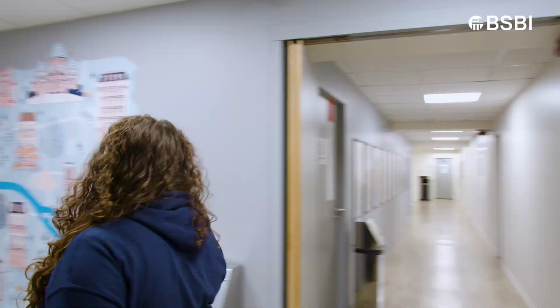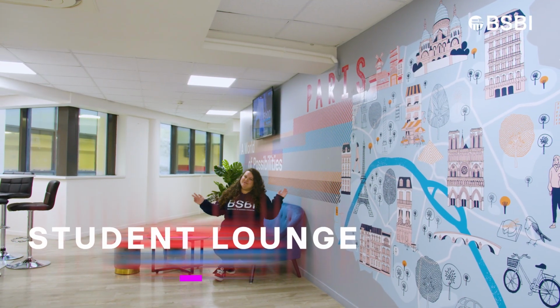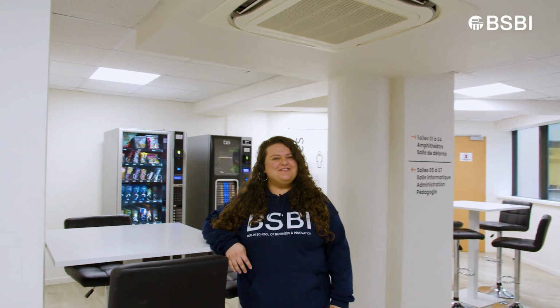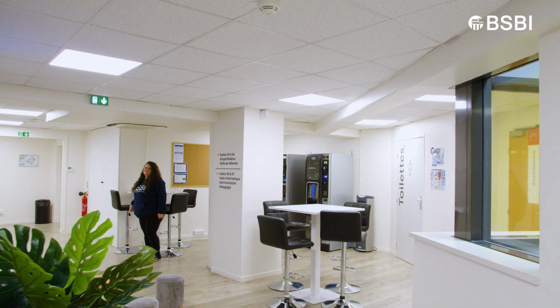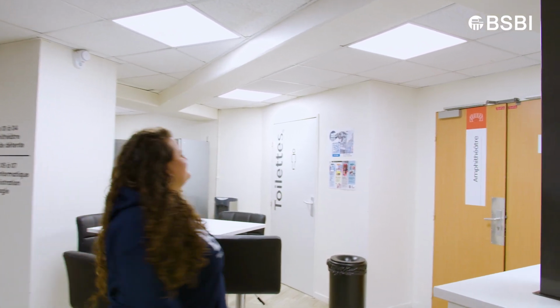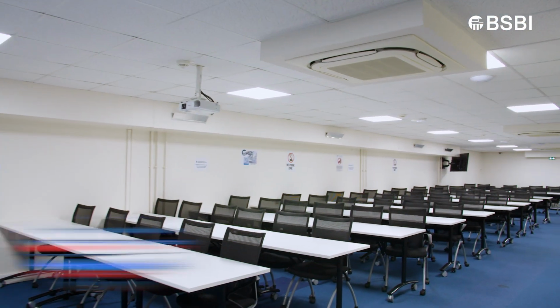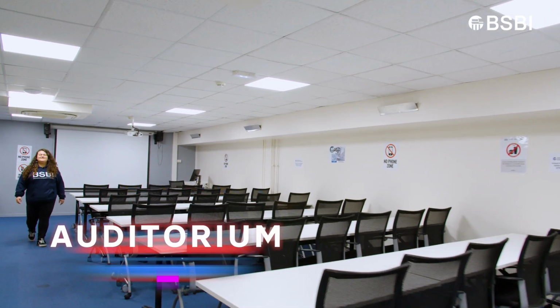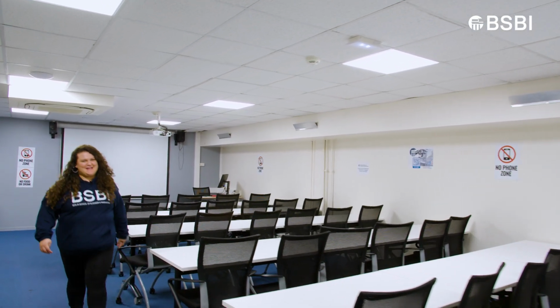You can find another classroom here, but what if you need to take a break? Here we have our student lounge, where you can sit with your friends or have a drink and take a snack. Next to the student lounge, we have the auditorium. This is where master classes, special guests, and workshops happen.